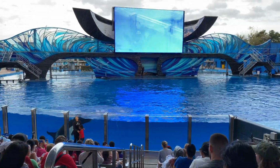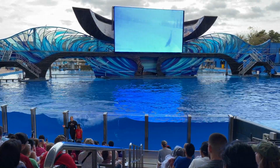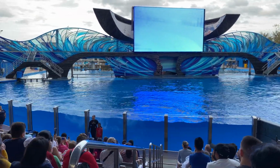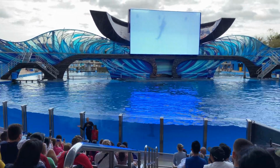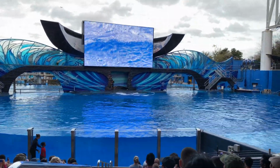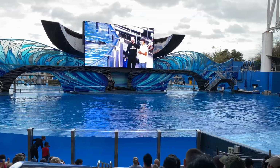Perfect. So Nalani is very curious, and she's off to do a sighting bow. Maybe to play with other animals or get a better look at her surroundings. So let's give her a round of applause when she does that jump. Excellent. All right, good job, Nalani.